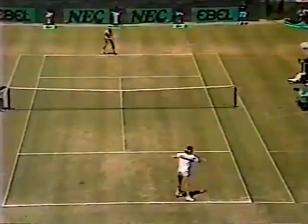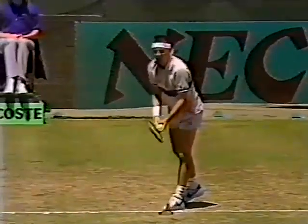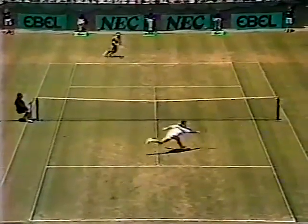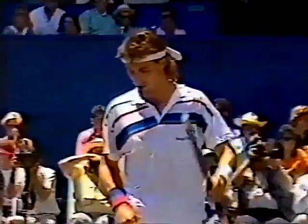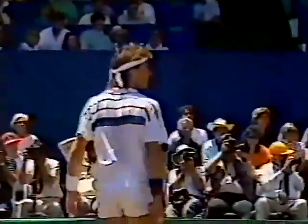Yes, deep approach shot. Can't get any deeper than this. On the line and then a lovely low volley into the corner. Okay, quick to move in. This is going to be the pattern of his play. You see him chipping there, getting in. Nice lunge volley. He's ready to move back for the smash. It dropped short and he just popped it over.